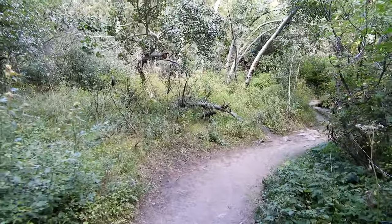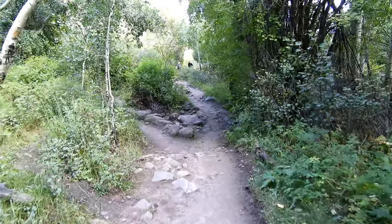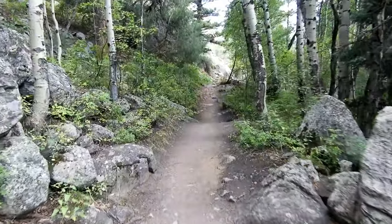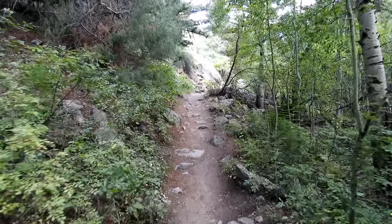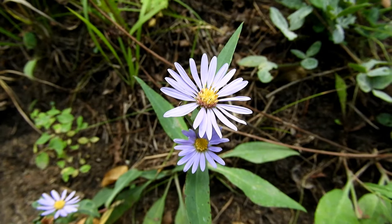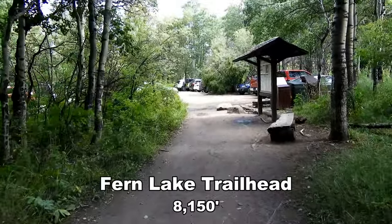As we're encountering a bunch of people coming up the Fern Lake Trail, which was to be expected, I'm not gonna lie, they're eyeballing my new camera. It's pretty flashy. We're real close to the trailhead now, and this is just the most beautiful trail. It's 1:40 in the afternoon, and we're back to the Fern Lake Trailhead.